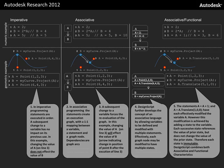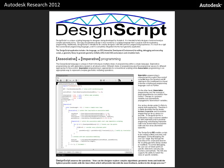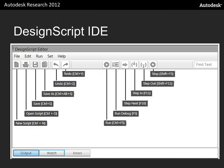So A is on the right-hand side. That is the previous state of A. Although we haven't actually implemented this, the programming language has the infrastructure to accept direct manipulations, to actually capture what the user does. You can download this from the lab site, a description of DesignScript. And here we're going to show the IDE.